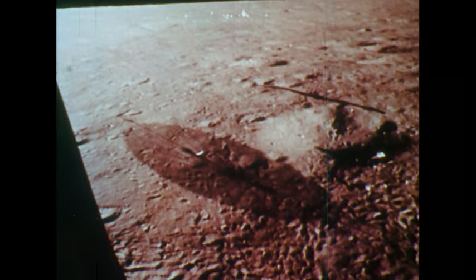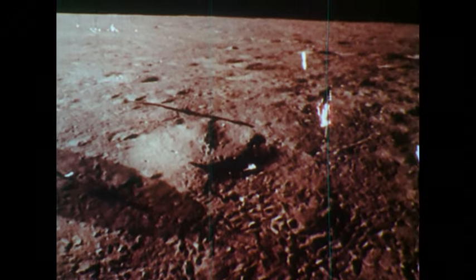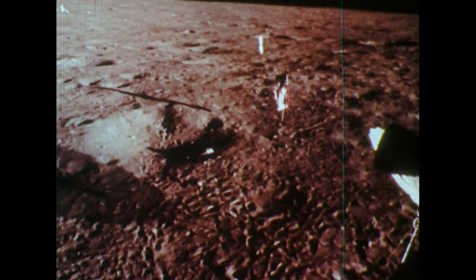But there was no time to rest. The lunar module had to be prepared for liftoff from the moon and rendezvous with Yankee Clipper.